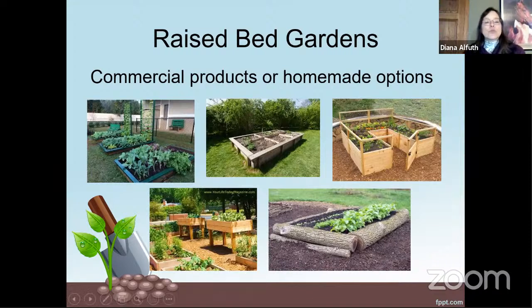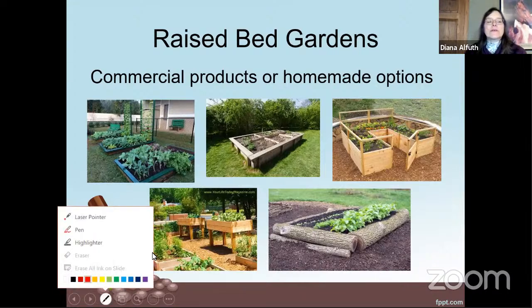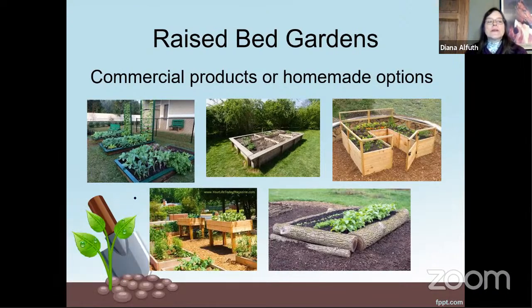There are raised up ones like down here in the bottom left corner, which are really cool because you really can stand while you garden there. Or if someone has a disability and is in a wheelchair, they can roll up to those and still garden in those raised beds. So there are lots of options available. There is no one perfect setup, and everybody has to look at what's going to be best for them and look at what materials you have on hand to build it. So in the bottom right here, there are logs.